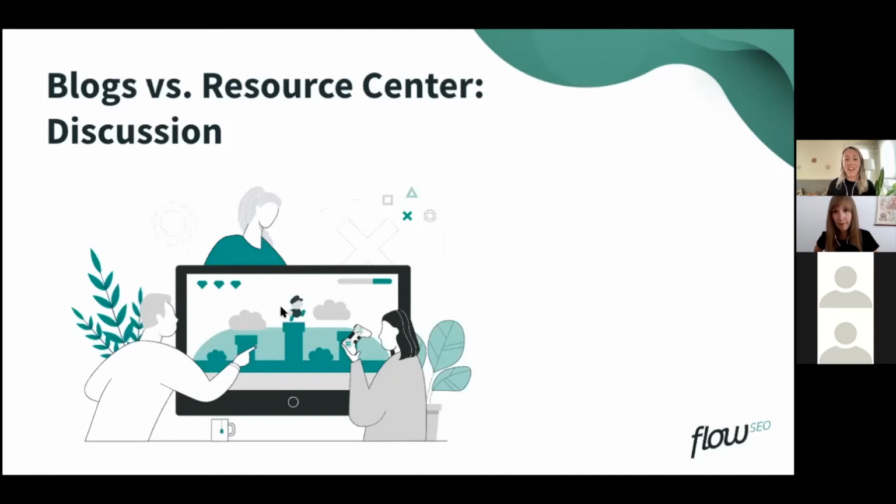But I think the other side is actually having all of your content within one resource center. So absolutely still be able to filter by content type, so that if you do want to find a template, white paper, case study. But I think the pro to having resources and blog articles within the same area of your site is you can create better content hubs on the topic.